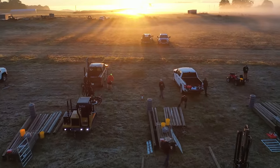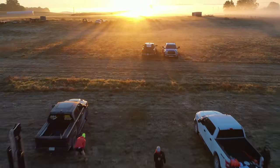The sun's coming up in beautiful Worthington, Indiana, and we're gonna have some fun. Who we got here? Hey, good morning, Jake Wilson. Jake Wilson, Wilson Fence out of Lexington, Virginia. He's a judge, or two judges, you and Sticks Fencing. Yep, out of Paris, Kentucky. Paris, Kentucky. So take me around a little bit and show me what we got.